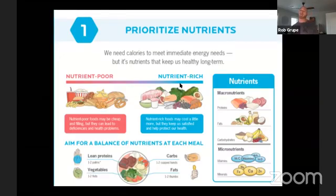And then on the other hand, we've got our nutrient-rich foods. We've got our greens, our whole foods, foods that are ingredients versus foods that have ingredients in them. These are nutrient-rich foods. They may cost a little bit, but they keep us satisfied and protect our health. And so we want to aim for balance with these nutrients.